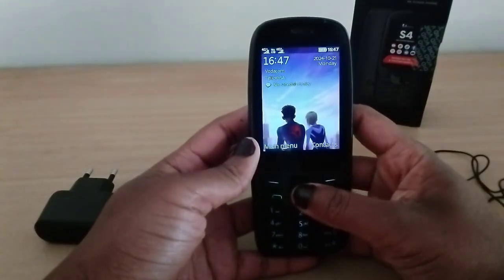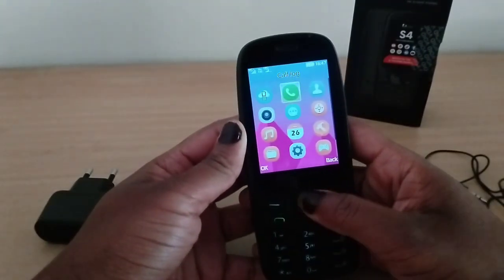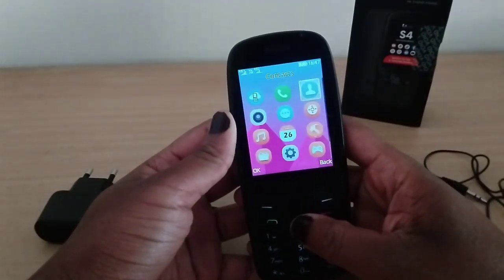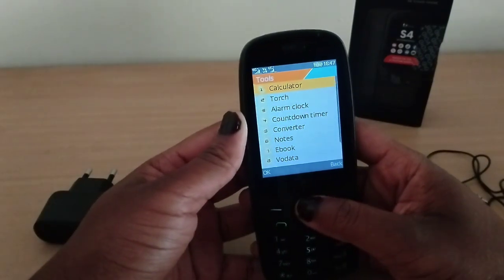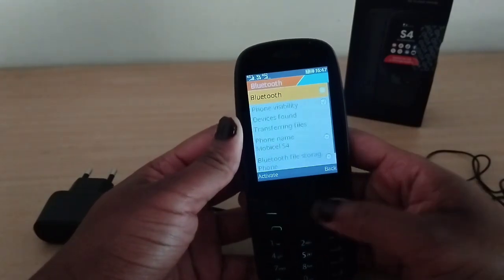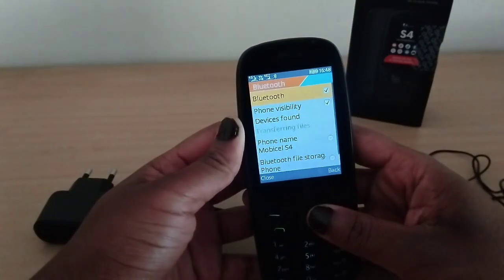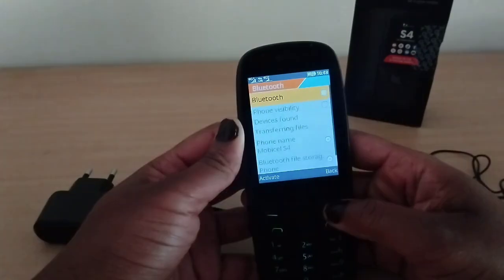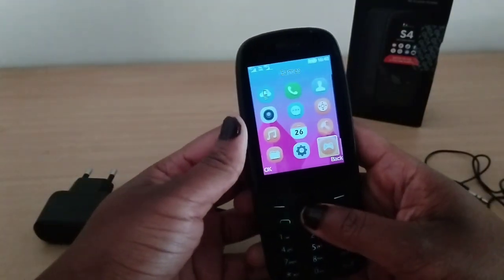So now looking at the phone, you've got your standard brick phone apps. You've got messages, call log, contacts, multimedia. You've got tools such as calculator, torch, etc. You also have Bluetooth, and it does work really well with Bluetooth earphones. So if you want to use this to listen to music, it does work really well.